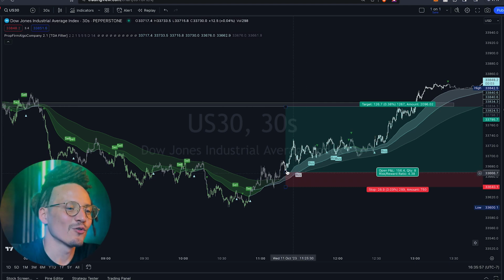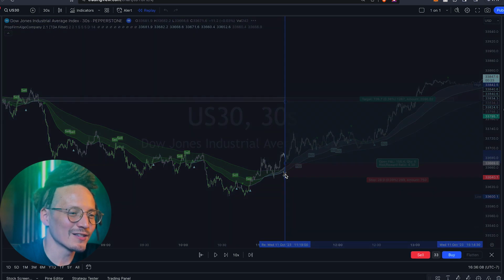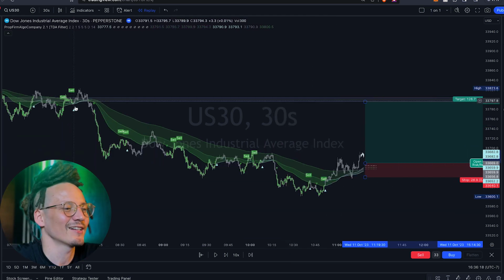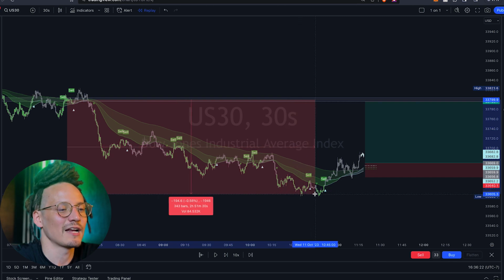So I entered right at the very first retest. Right here, it came so close to the entry point, but it did not populate a signal. Look how close. And just take a look at the 30-second. This is why I love trading the 30-second on US 30, if you understand top-down analysis and always look at the higher time frame.